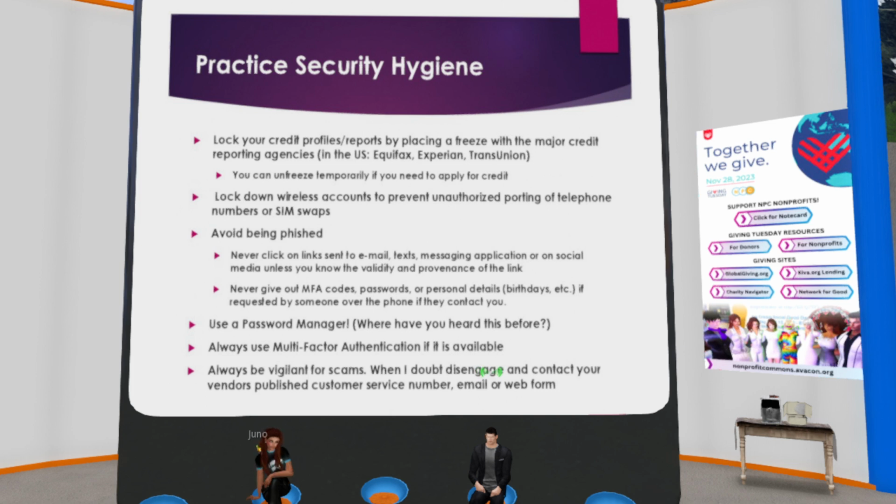If your account's frozen, they will not be able to see your information. They will get back a code indicating that the data is frozen. You can unfreeze temporarily. So if you want to apply for a car loan or a mortgage or a credit card or whatever, you can unfreeze to do that.